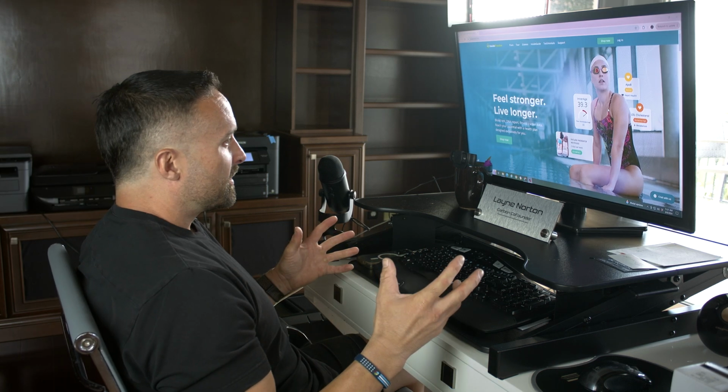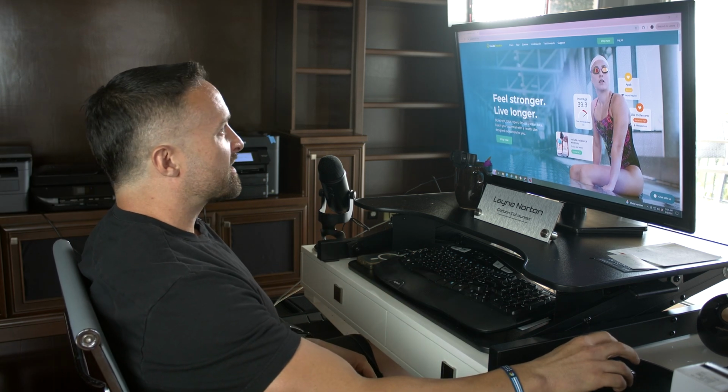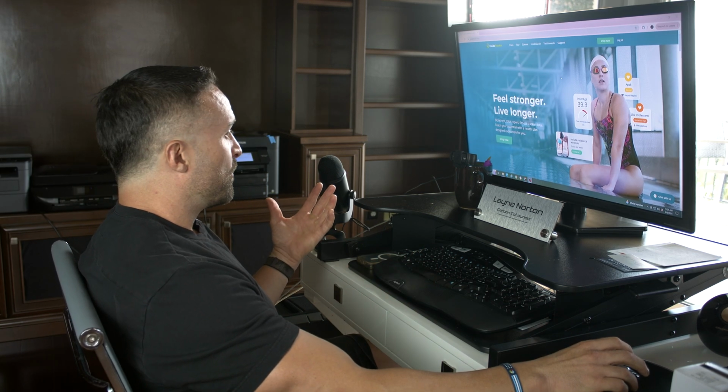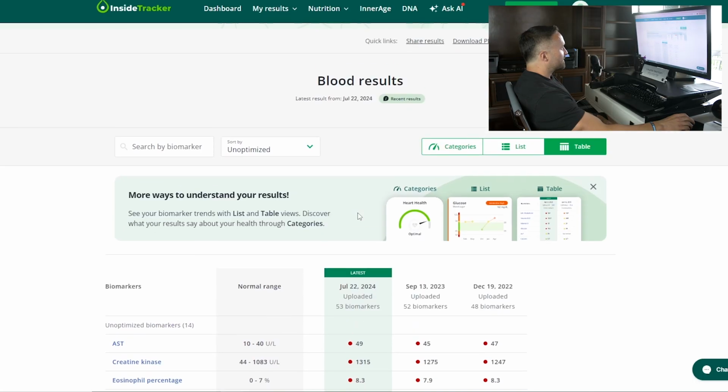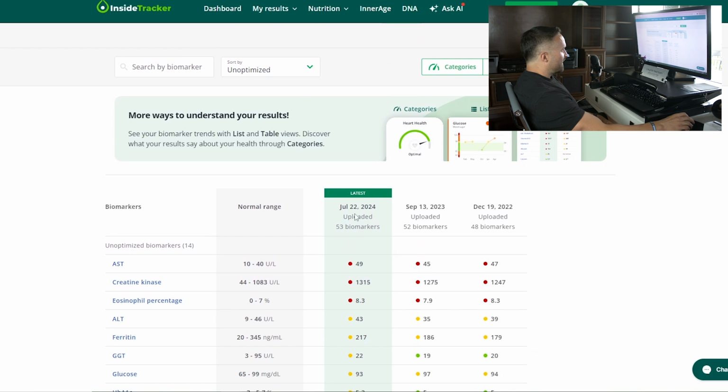All right, so I just got my results back from InsideTracker, so I'm going to show you guys how it works. This is cool because I can see my most recent test right here, and then I can see the previous tests. It pulls up the unoptimized markers first. My AST, my creatine kinase, and my eosinophil percentage are all modestly elevated.